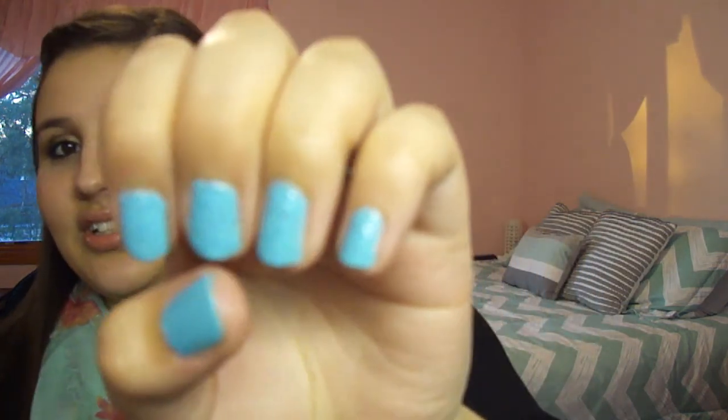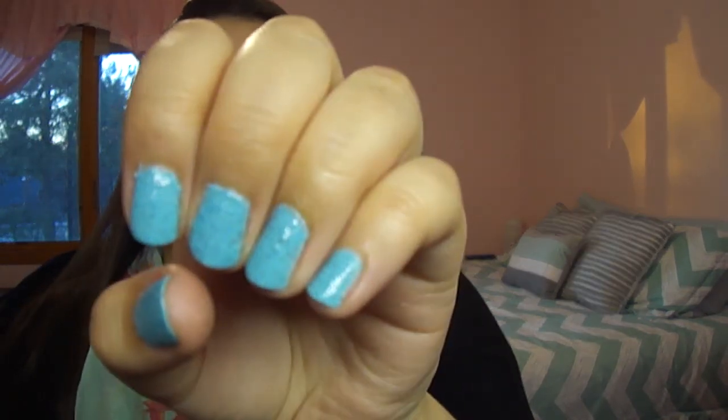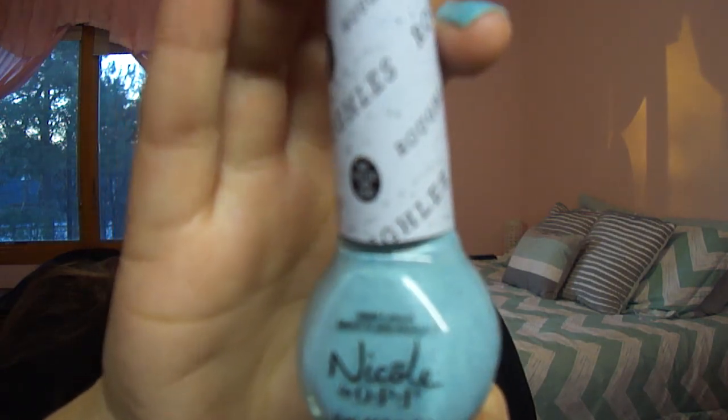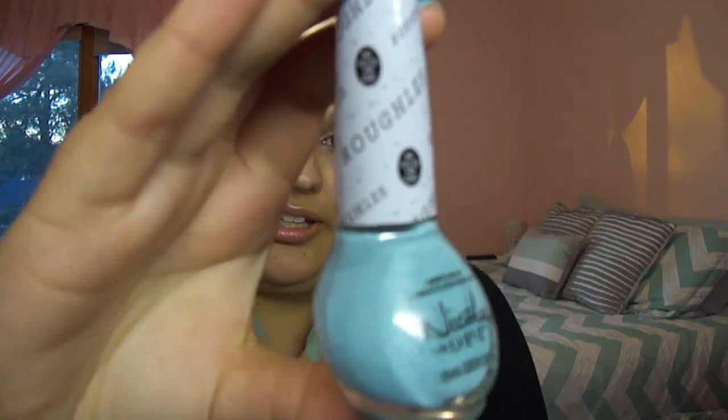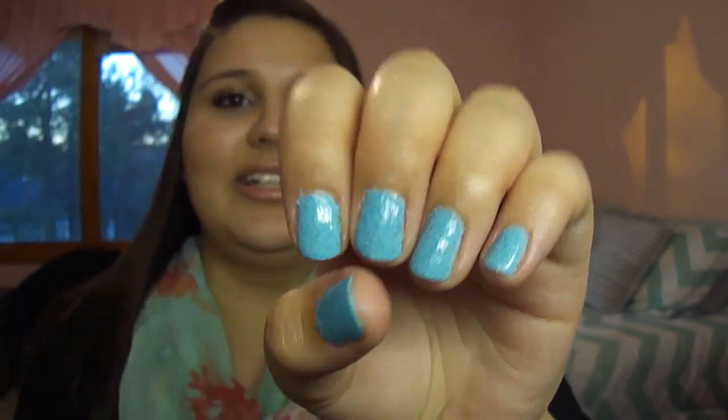I did want to mention first that I tried the nail polish that I got in either my Ipsy or Birchbox, I don't even remember now. It's this Nicole by OPI one, the Ruffles, I think is how you would say that. The one with texture to it. It reminds me of a robin's egg because it has speckles in it, and I think it's super pretty. It does feel really weird when you put it on, but I just put two top coats on and it was fine.